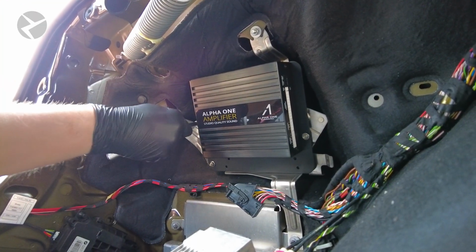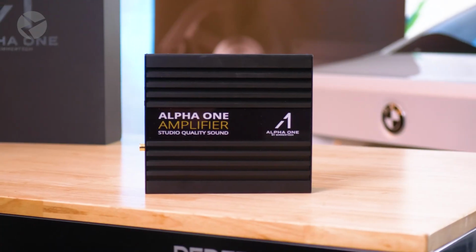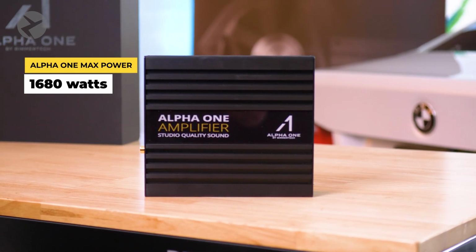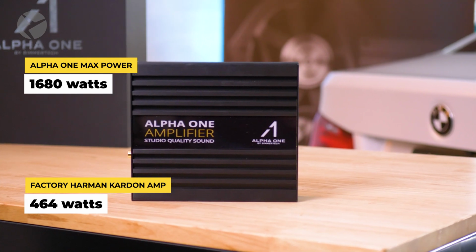It features 2 extra speaker outputs for a total of 10, compared to the normal 8 on our amps for other model BMWs. This amp has a combined max output of 1,680 watts compared to the factory amp's 464 watts.